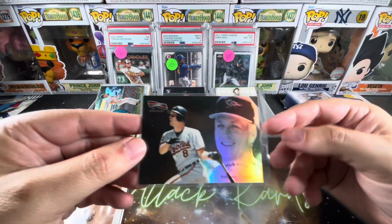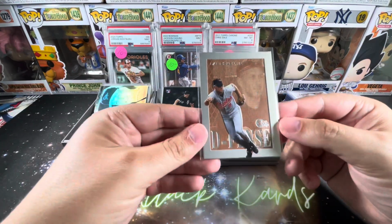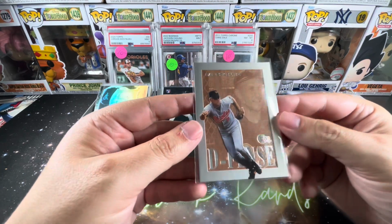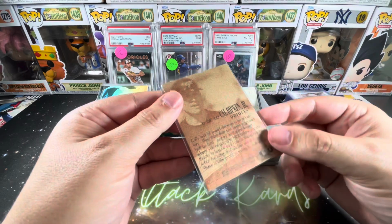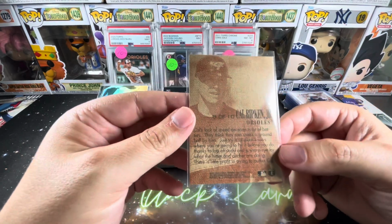Just a really nice shot. Love the holo foil picture in the background. And then a little bit of a kind of a die cut. You can see that has some bordering to it. This is from the EXL set. It was part of the Fleer Skybox line for a while.